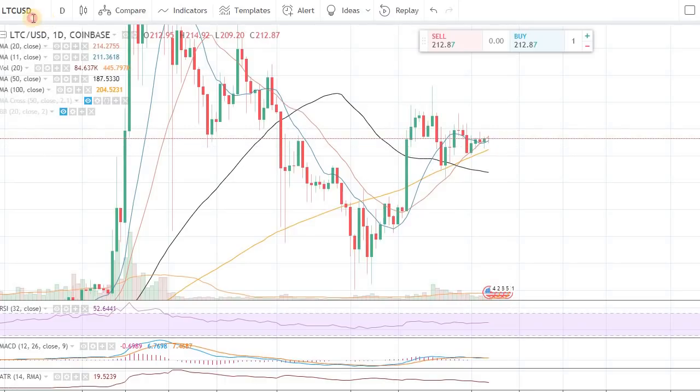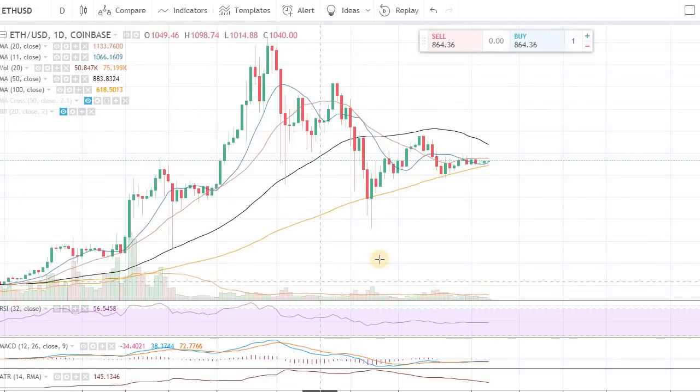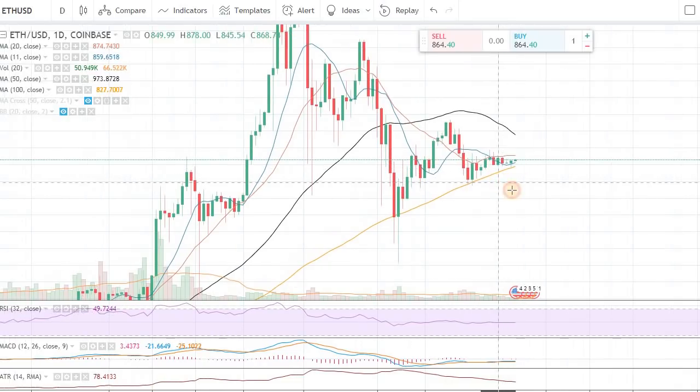Okay, let's look at Ethereum. So again, Ethereum has been in a very similar pattern. It's been consolidating for almost 10 plus days now. The 100-day moving average is a very good one to trade off. Anything over the 100-day moving average, I will remain bullish. Anything below it, I will put my sell. Okay, simple as that. Keep it simple. It will break out of this pinch.